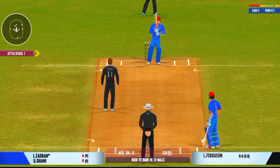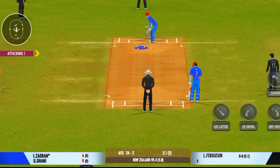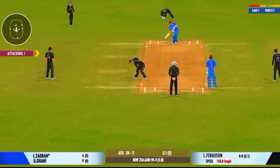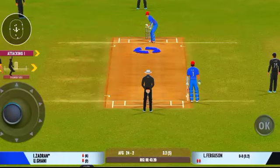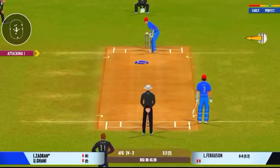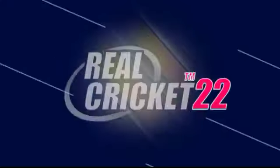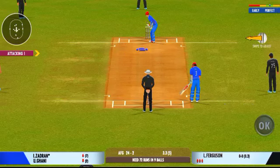That's a beauty. The batsman had to play at that one. That was a moral victory for the bowler. They need more boundaries now to make up for their slow start. Oh, beats the edge, and the batsman's played all around that one. Tell you what, that previous delivery must be playing in the batsman's head.